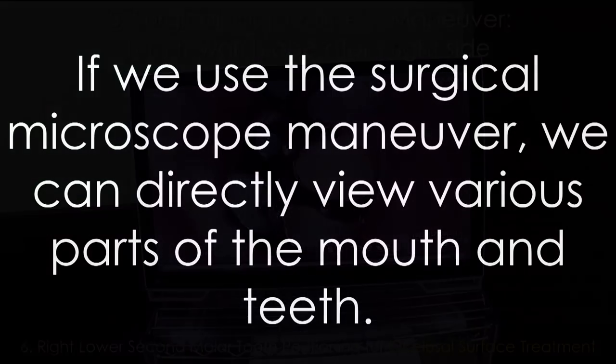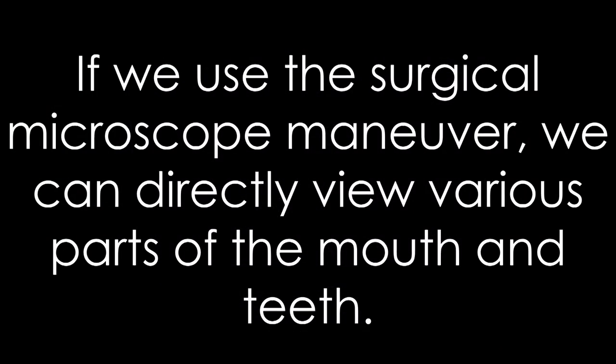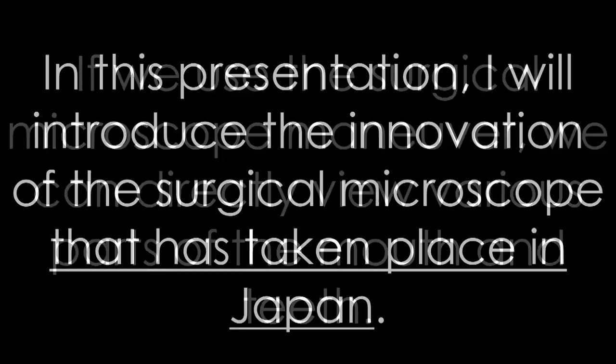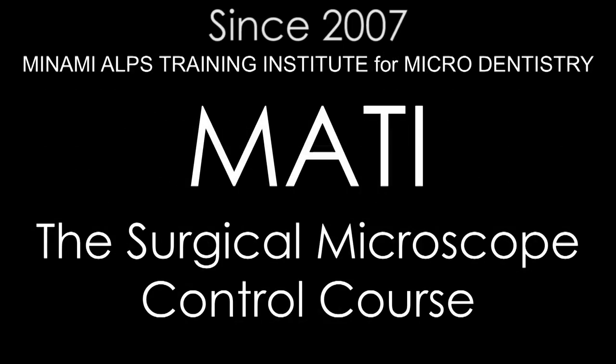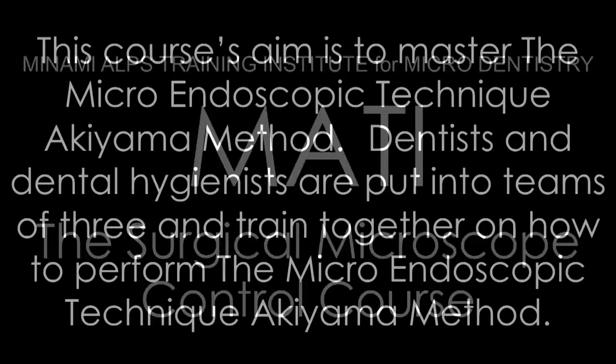If we use the surgical microscope maneuver, we can directly view various parts of the mouth and teeth. In this presentation, I will introduce the innovation of the surgical microscope that has taken place in Japan. So, Minami Alps Training Institute for Microdentistry, the Surgical Microscope Control Course.